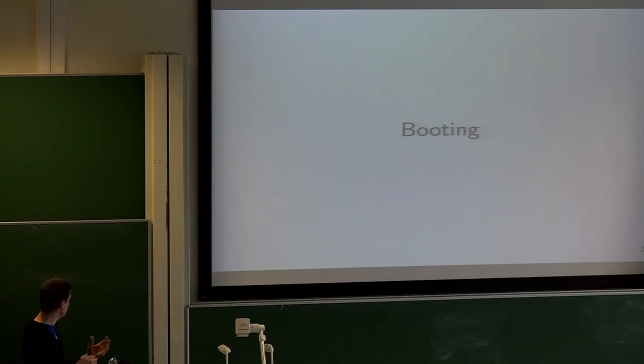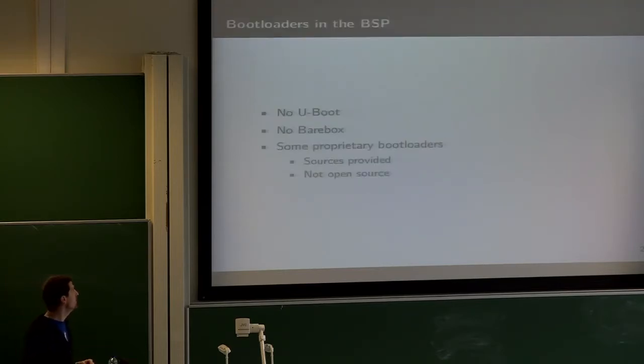And so in the BSP, there is no bootloader, at least no standard open source bootloaders. No U-Boot, no Barebox, nothing that you probably know about. There are some proprietary bootloaders. You have the sources, but they are not open source, and they are tailored to the specific machine. So reusing components is not an option in case you have an existing board and you want to reuse the same scheme. Well, at least it's not straightforward.